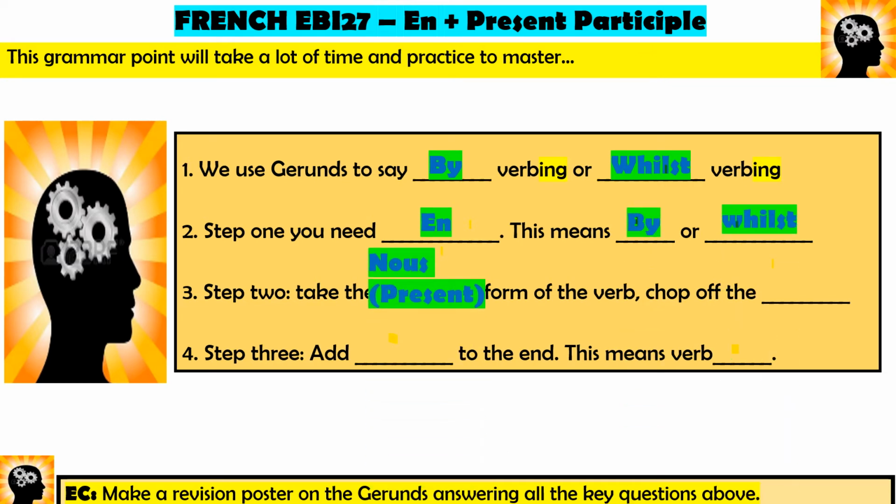Then you take the nous form of the verb, you chop off the ons, and then how do you get that ing? You need to add ant to the end. Any verb you see with an ant on the end means ing in English. Right, this is complex. These are the key rules. Let's put you to the test. Let's have a go and see if we can create some.